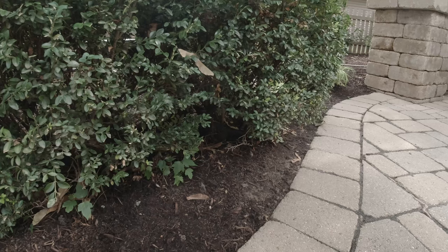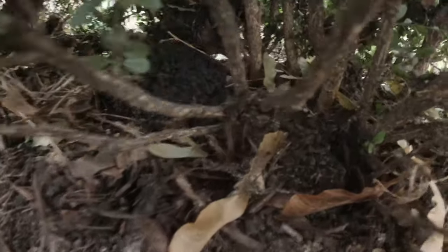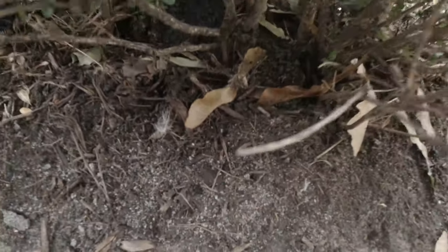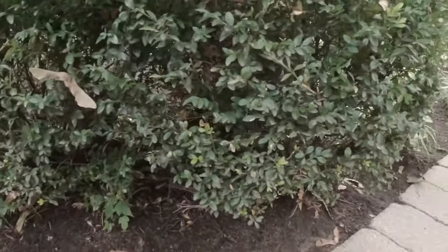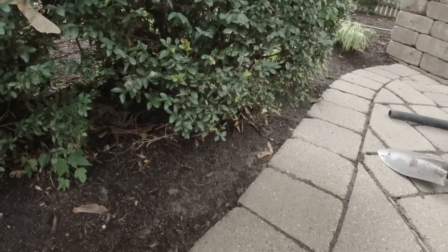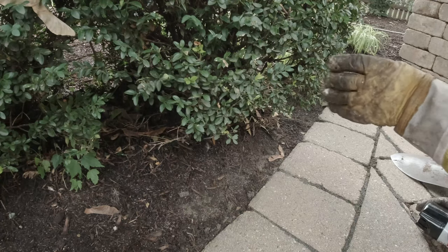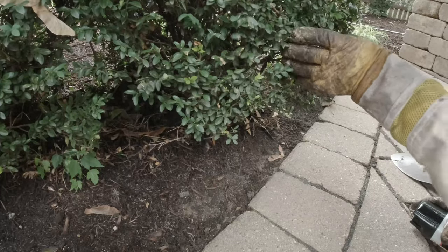We got a yellow jacket nest going into the bush. Into the bush roots. Figure out where the entrance is so we can get it removed. Be very careful not to push or touch the bush too much right off the bat, or they're just going to get here.